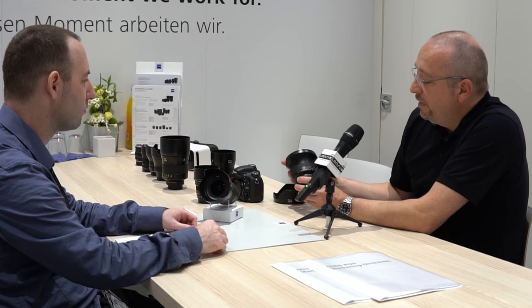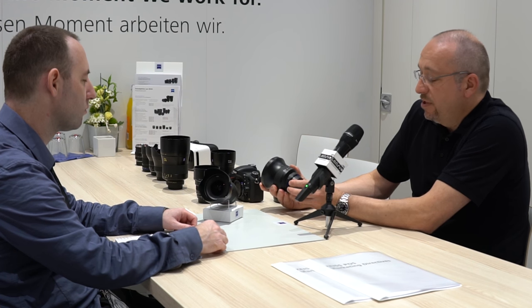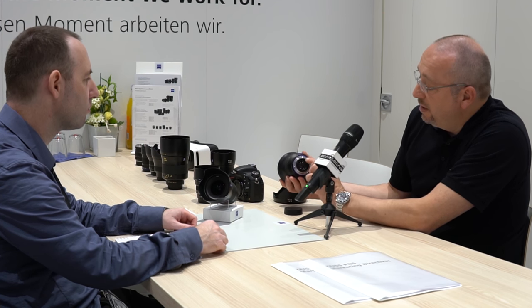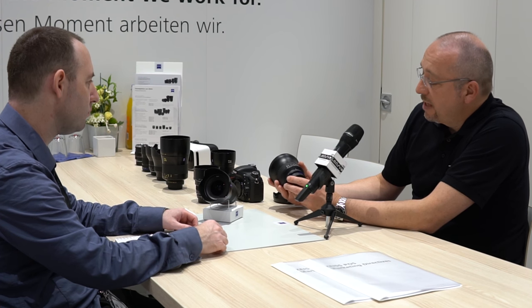Common things for the Milvus line: they are weatherproof, they are sealed against dust and spray water. They have a special declick function of the aperture ring. This is valid for the Nikon type, the ZF.2 type lenses only. You can declick the aperture ring, so you can use it perfectly for video applications too with the follow focus. This is a nice tool.